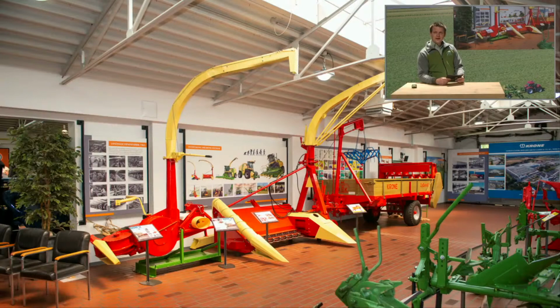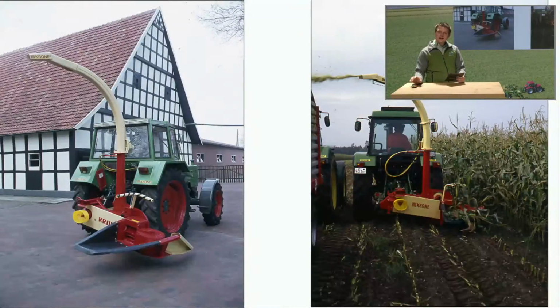These are the two milestones of the KRONE product range. We had the rear-mounted corn harvester, the MC8 and the MC10. Why is it a milestone? Well, that's how we got into forage harvesting. And that's what the KRONE machines are all about today. They basically got us into the whole forage harvesting market.